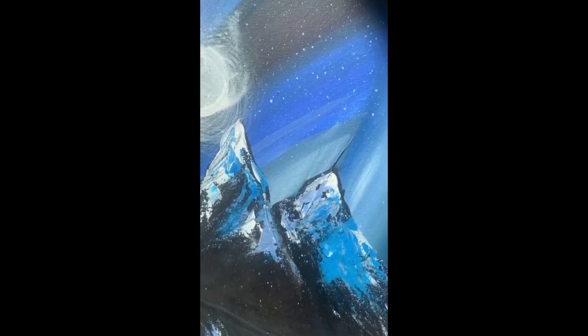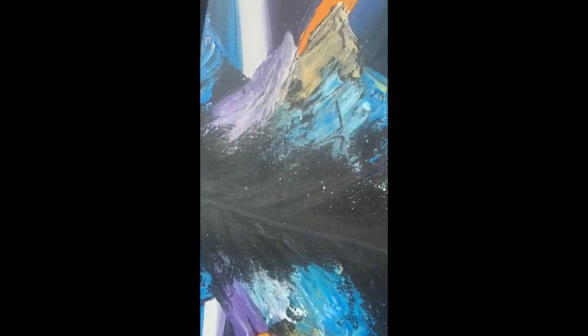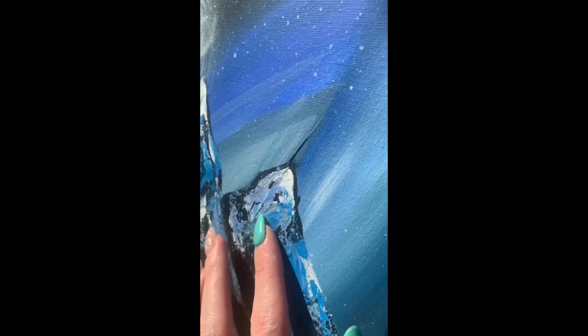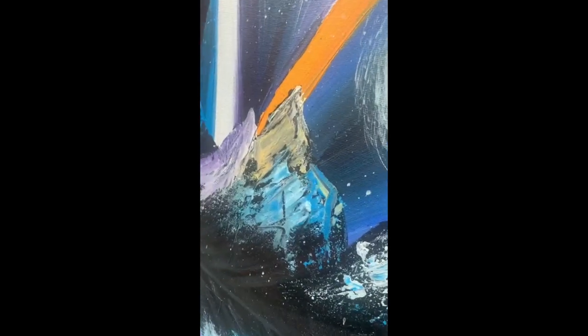So you can see here all the colors, how they pop, how bright they are, how fun they are. And you can see it's a little bit of texture, not so much that you can see it right away, but it's there.